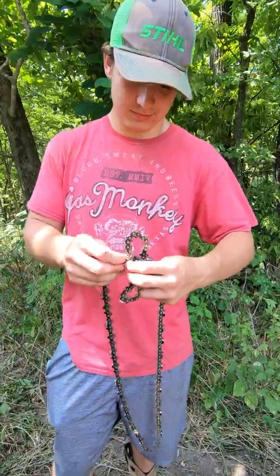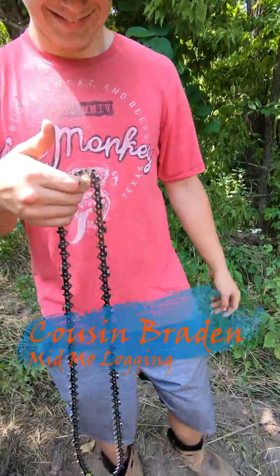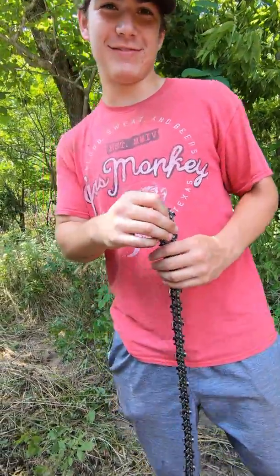Now here's the country boy Rubik's Cube. Old cousin Braden finally figured her out. What'd it take you, 10 minutes? About 5.